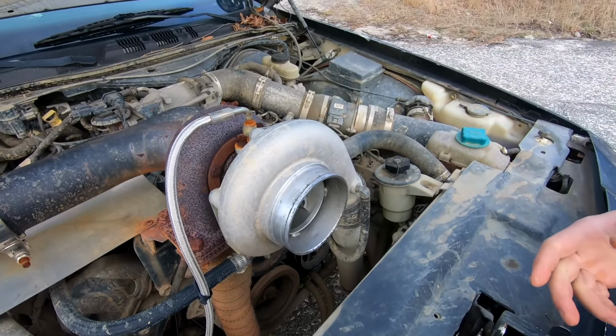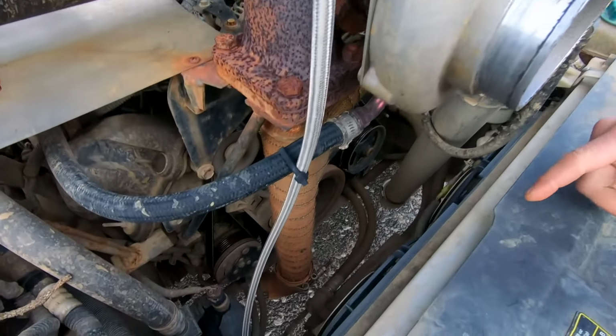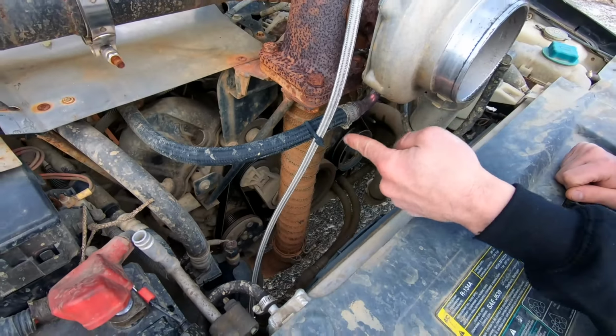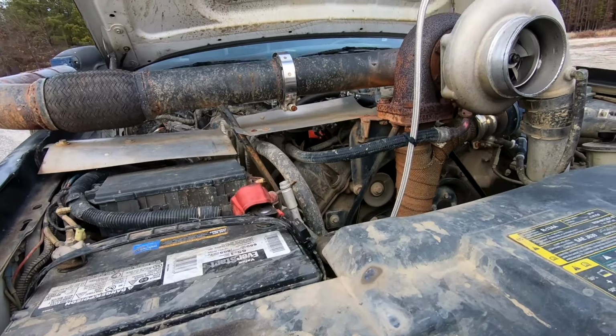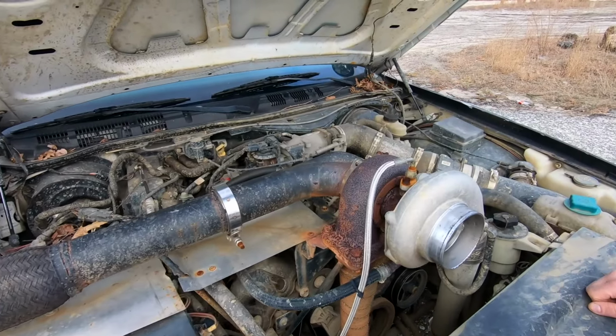And then the oil feed was simple. I tapped the side of the oil cooler down there for the feed. Return is simple since the turbo is so high, it just runs down here into the side of the oil filler neck. So I didn't have to worry about drilling the timing cover or oil pan to get an oil return into it. Man, you had all this planned out, huh?